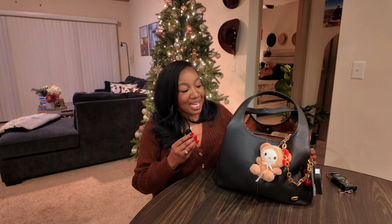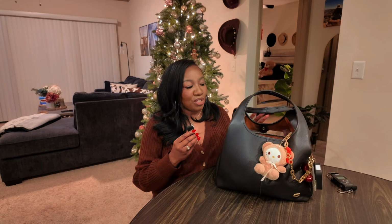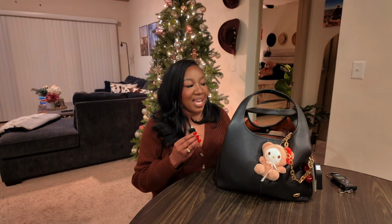So yeah, you guys, that was quick and to the point. Again, love this bag. I love the color that I got it in. I get so many compliments. I can't wait to show you all what fits in this bag.